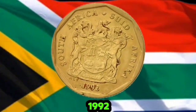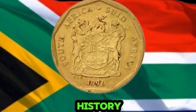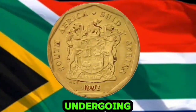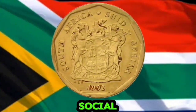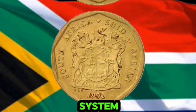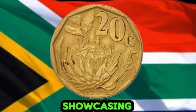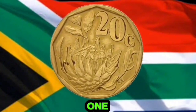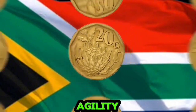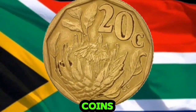The 1992 20-cent coin is a key player in the story of South Africa's coinage history. Issued in the early 90s, South Africa was undergoing significant political and social changes, leading to the transition from apartheid to a more democratic system. The 20-cent coin itself features a striking design, showcasing a springbok, one of South Africa's most iconic animals, known for its speed and agility. In 1992, regular production of these coins took place.